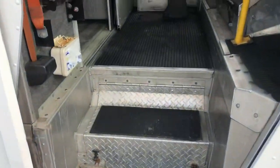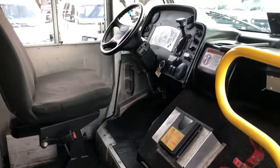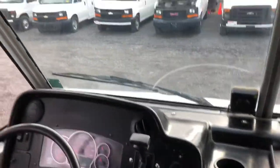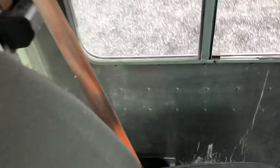Taking a look inside here, in good shape. We do have a tear on the passenger seat here, but overall in good shape. A little bit of mud from getting in and out of it, but that's about the extent of that. It does have air conditioning, a radio, a backup camera, all the necessities for a step van. You'll see the driver's seat's in good shape, little compartment down to the left. But overall, inside here is in good shape.